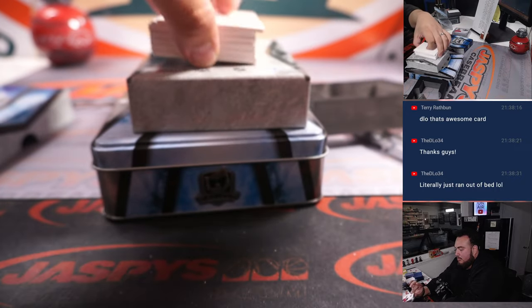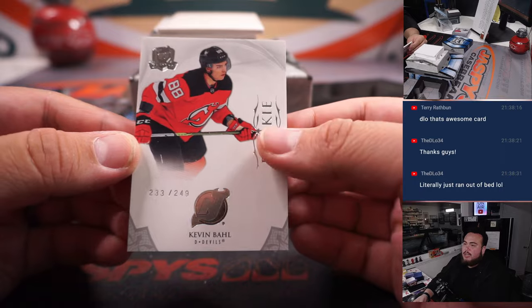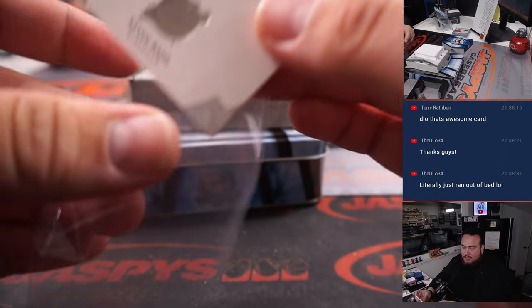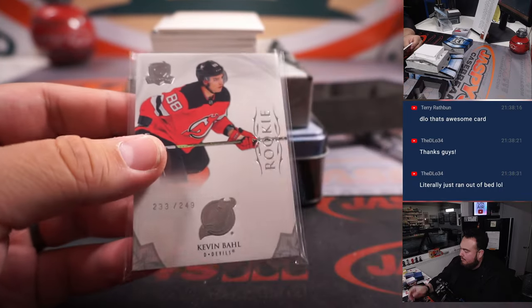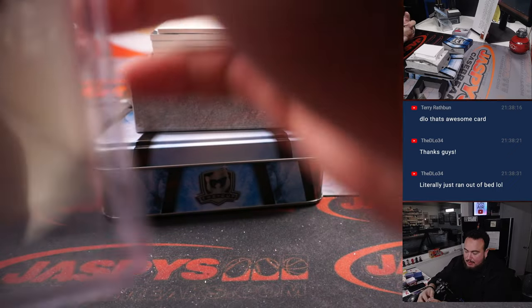All right, let's go with the bottom one just because it's just a base. To 249 for the Devils. That is Kevin Ball. Did you say Ball? New Jersey Devils, Matt Buckler.